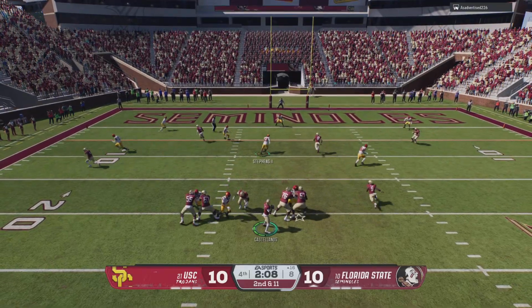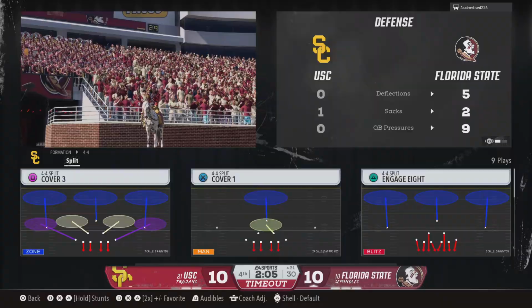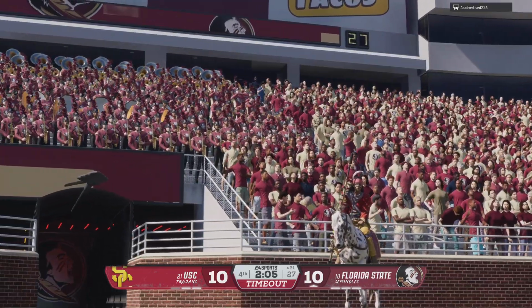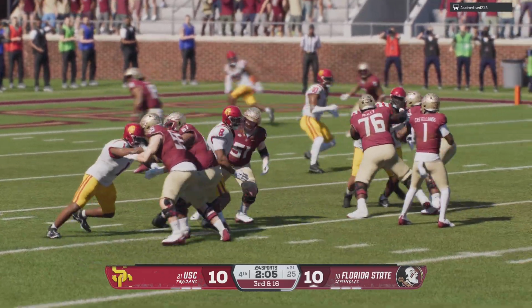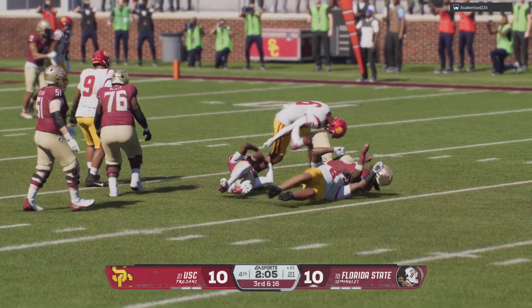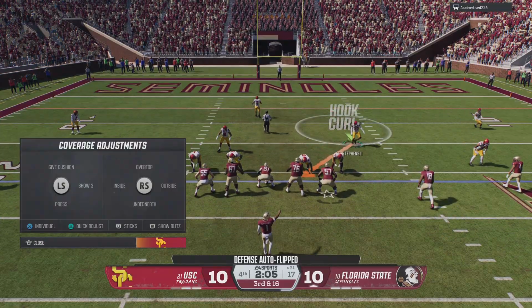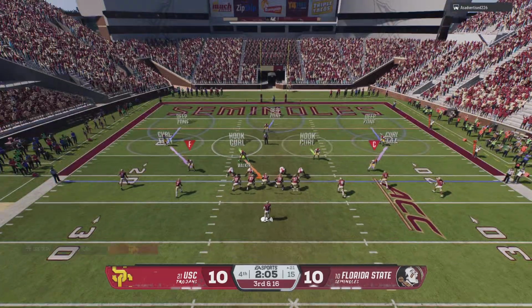Back to pass on 2nd down. And here comes the heat, and they get home, and they get him at the 21. Referee signals timeout. It's the defense wanting to make sure that they have everything just right with a big play coming. Now a lot of work to do to move the chains, keep this drive alive after that earlier sack.